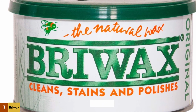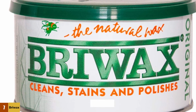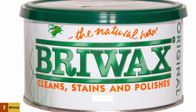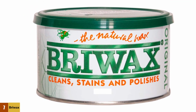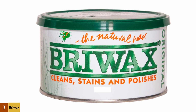However, it is advised not to use a damp cloth to clean the furniture after applying a coat on it. If you accidentally do that, you have to wax it again, which can be a disadvantage. This furniture wax ensures that the furniture looks brand new by hiding any scratches on it. You can also use it to clean and polish the wood floors of your house. This wax is formulated to provide long-lasting effects, and therefore you don't have to reapply often.